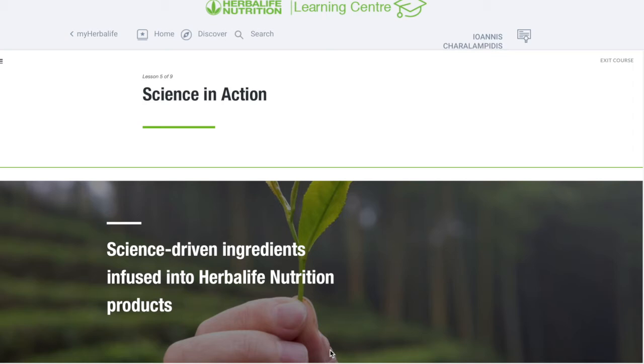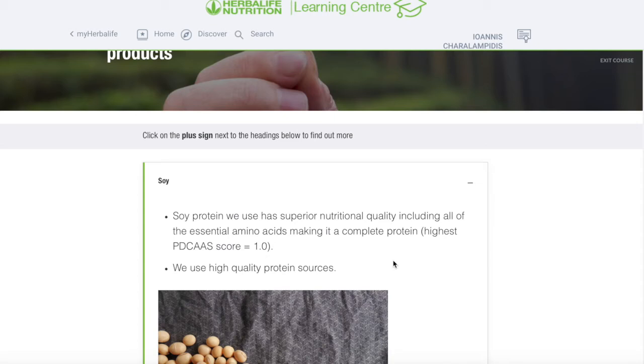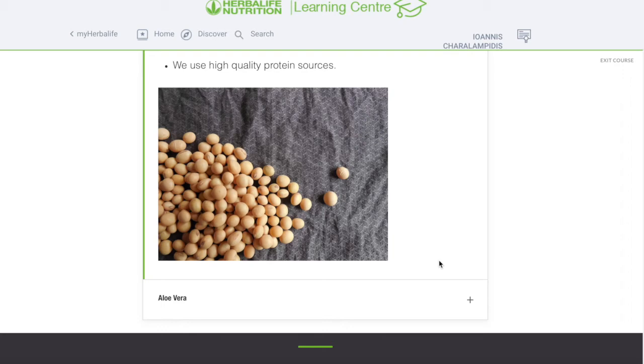So science drives ingredients, infused into Herbalife Nutrition products. Yeah, so it's driven by science. So let's see what soy is all about. The soy protein we use has superior nutrition quality, including all the essential amino acids. And that's why it's a complete protein, okay? It has the highest score in the industry, which is 1. So we use this high quality protein source in order to have all the great benefits.